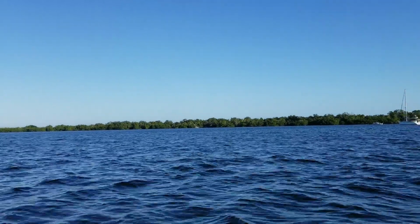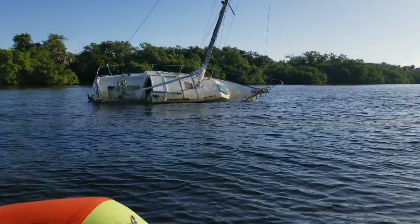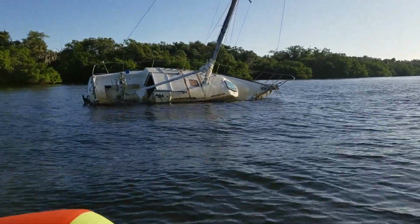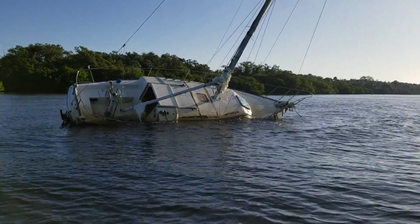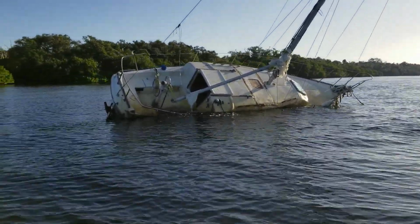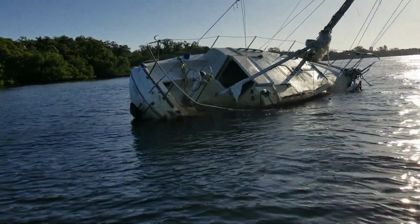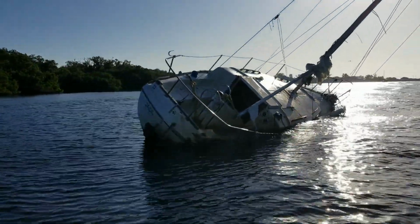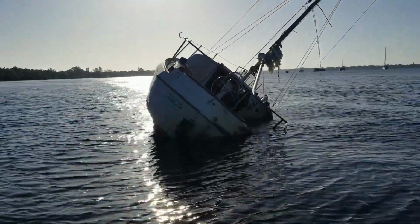I guess I can shoot the drone from there, because there'll be less wind. All right, I reached the calm area of the waters where the wrecked sailboat is at. Here it is. I wanted to see it. Let me go around it. That's pretty cool.